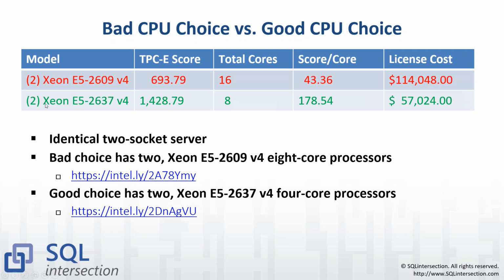And then the good choice would be 2 of this processor, the 2637 V4, that only has 4 cores, but it has hyper-threading and turbo boost, and it runs at very high clock speed. So the good choice would have this much capacity, more than double the bad choice, only 8 cores to license, and then the performance would be more than 4 times better, and then the license cost, you'd save $57,000 on your license to have double the capacity and 4 times the performance. So that's a very extreme example of a terrible choice an unknowing but well-meaning server admin might make compared to a very good choice in the same exact server. So processor choice is really, really important for SQL Server.